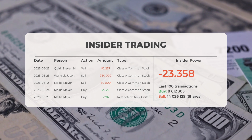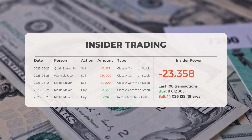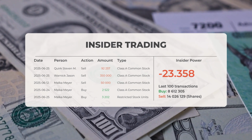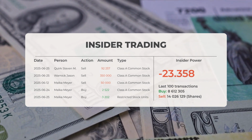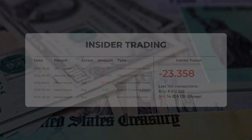units. Based on the 100 most recent insider trades, we've determined the insider power to be negative, with a ratio of negative 23.358. Overall, insiders purchased 8,612,305 shares and sold 14,026,129 shares in the last 100 trades.